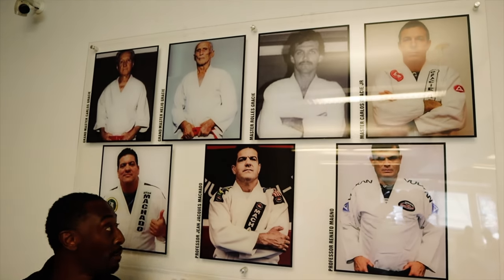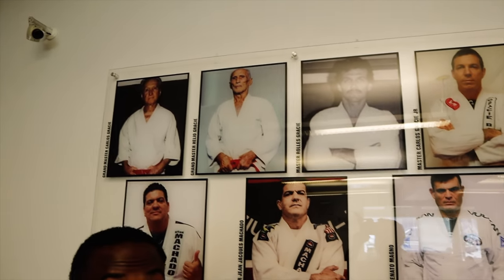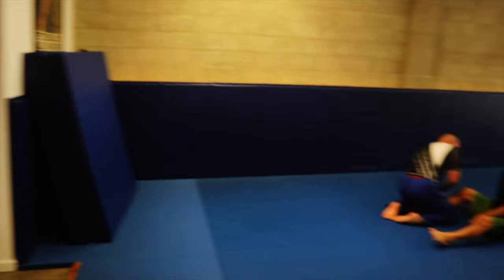Arm drags. Look at the founders here on the wall, right? The Machado family. The Gracie family. This is what we call the Jiu-Jitsu World Health Organization, JHU. Today, it was birthed. This is a concept that Ionic M is gifting the whole Jiu-Jitsu World Health community.